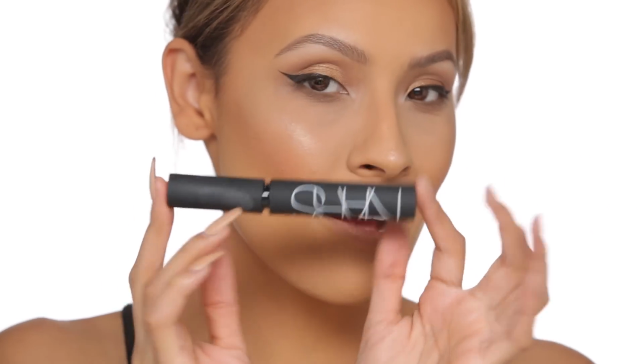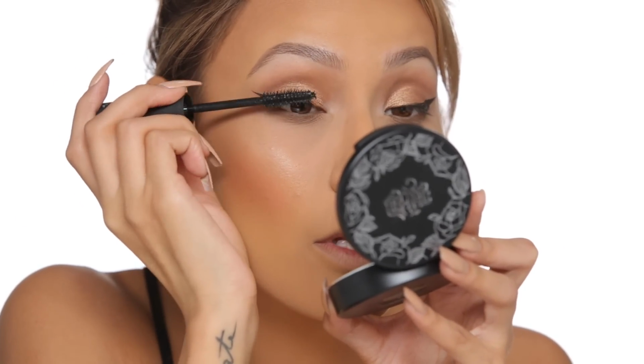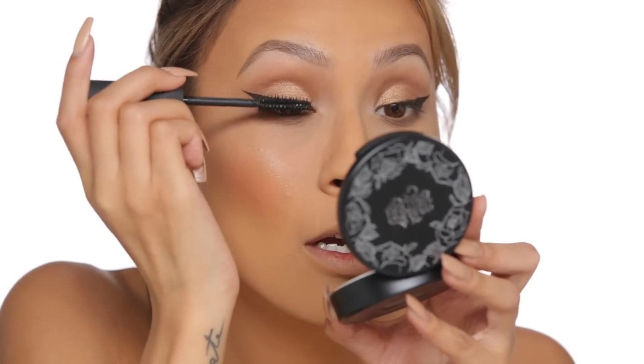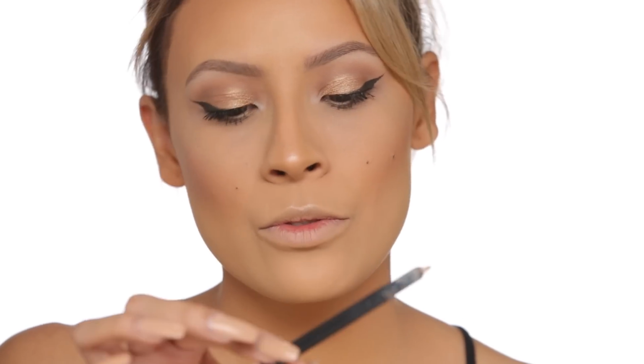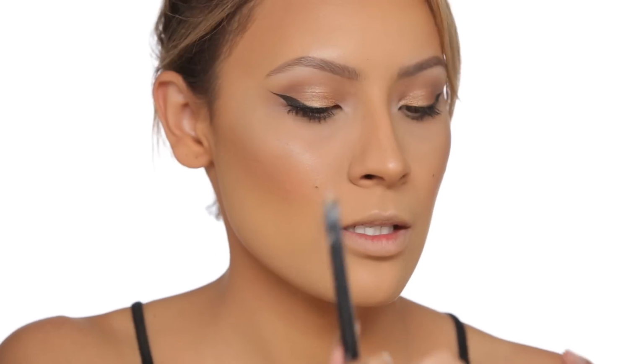I'm using today the NARS Audacious Mascara. This is new from NARS. So I'm just gonna apply a few coats of this. Bottom lashes as well. So to open up the eyes, this is my favorite liner for the rim. Is that what you call it? The inner rim? This is NARS, I always forget the name even though I use it all the time, Rue Bonaparte.